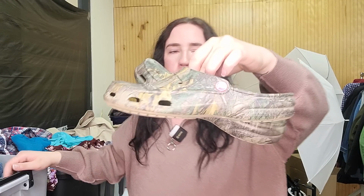Next up, a pair of shoes. These are Crocs. Crocs are still very popular. I think the original Crocs are not doing so hot. They have a good sell-through rate, but they're not selling for a ton. So I try to stick to the more interesting, newer styles. This is definitely one of those.